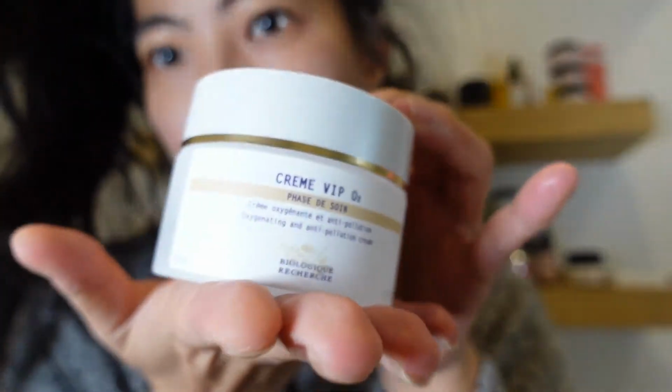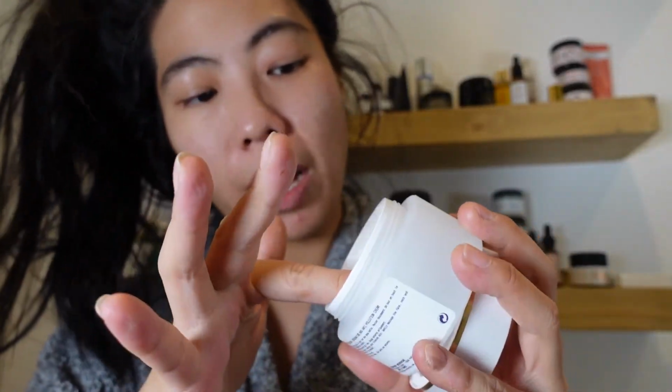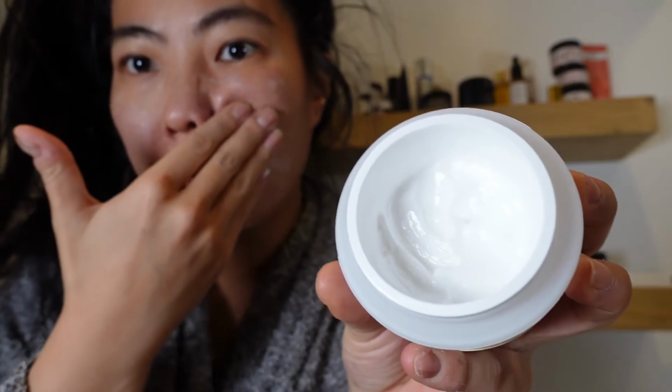Next, we have Biologic Research's VIP02. If you missed last week's video of my Net-a-Porter Advent box unboxing, you'll see that I got a mask vernis because they had a promo, and I figure if I'm down to this much, I will need some more soon. Don't forget your neck.